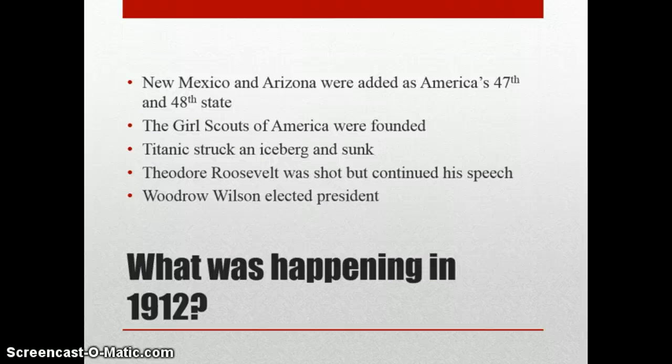1912 was not only the year Franz Reichelt attempted to glide from the top of the Eiffel Tower, but it is also the year that the U.S. added 2 more states, New Mexico and Arizona. As you can see, there are some other fun facts down there about what happened in 1912.